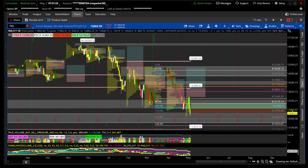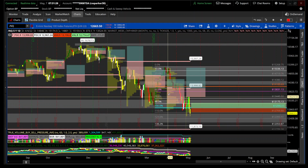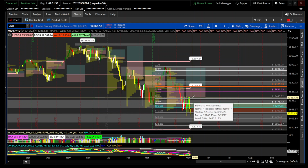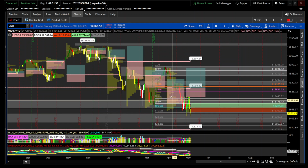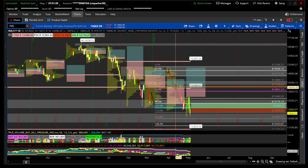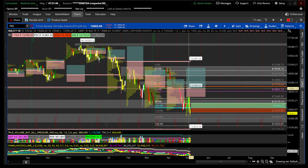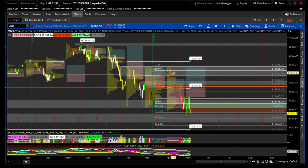So hopefully it doesn't. Hopefully this is the end of all the selling, but I know it's not going to be the end of volatility because its current point of control is here, and it's going to have to fight its way back up because that area right here is going to be a high level of liquidity. And this area right here is going to be a high level of liquidity too, according to the volume profile. And this visible point of control sitting out here, and you have another one sitting out here as well. But I would consider this area right here a high level of liquidity as well.